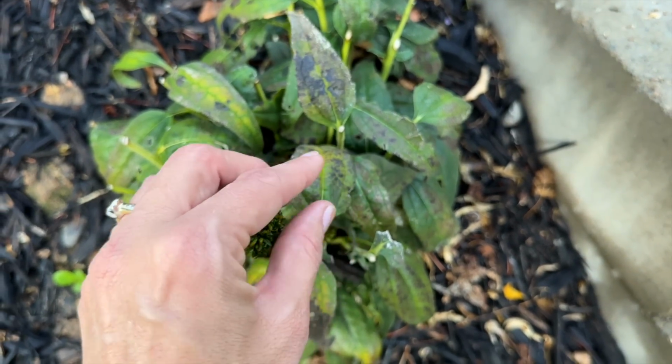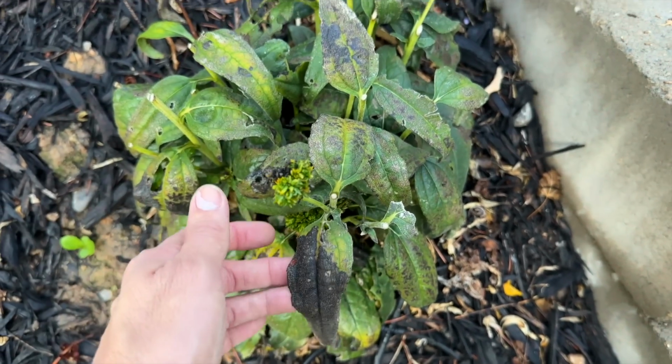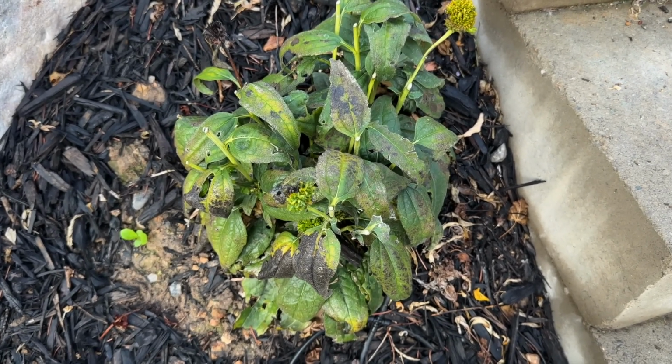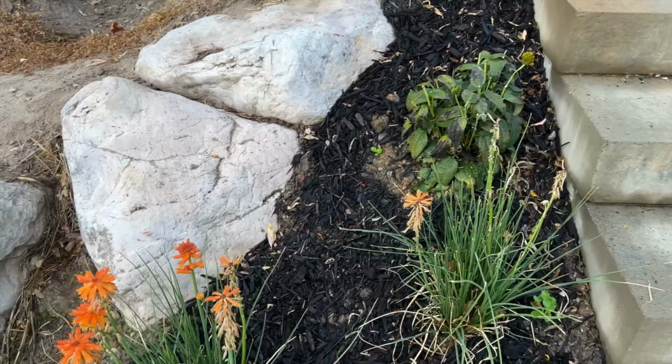It's suffering, and maybe it's got some kind of spot. I'll have to look that up. Definitely got black spots on it. I'd love to be educated about that if you know what that issue is, because I have it with all my coneflowers at the end of the season, and it kind of drives me crazy.